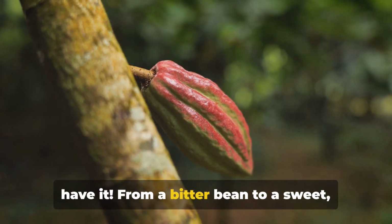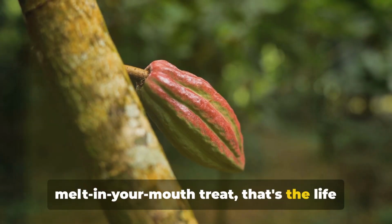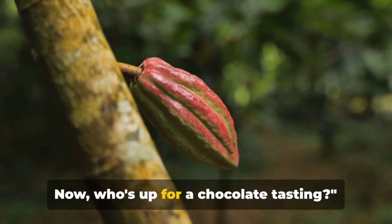And there you have it, from a bitter bean to a sweet melt-in-your-mouth treat. That's the life story of your favorite chocolate. Now, who's up for a chocolate tasting?